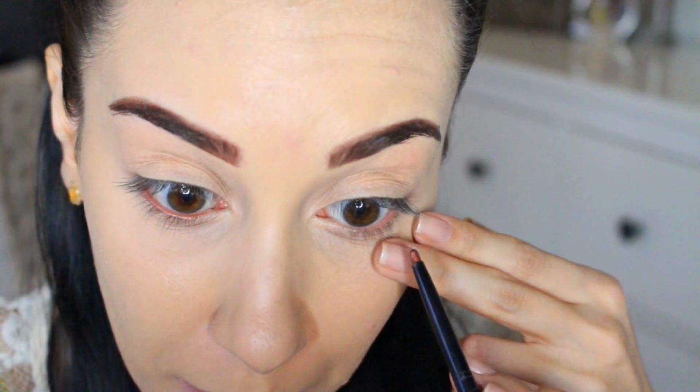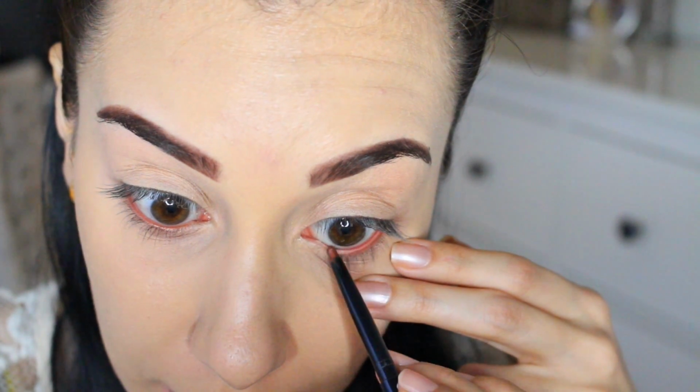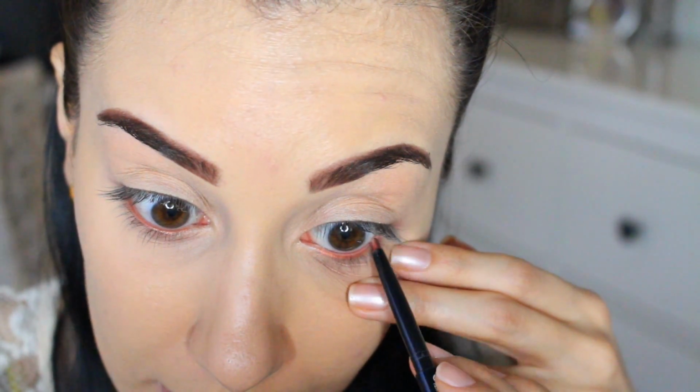I've been doing makeup since I'm like 14 years old, and my eyes still water when I do this step. And I really like the Revlon Colorstay. It does not smudge onto my contacts at all, which is a huge, huge plus for me.